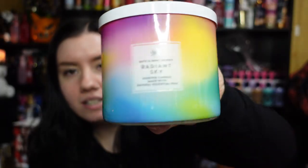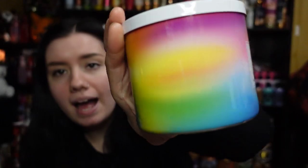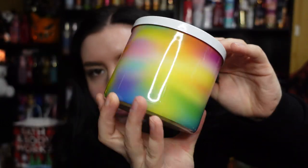And then last but not least, the final candle that I have picked up is going to be the most beautiful Radiant Sky. Look at this packaging. She is so cute. This has notes of Rays of Sunshine, Golden Mango, and Juicy Lychee, of course. Same as the soap, there's extra mango in the candle.